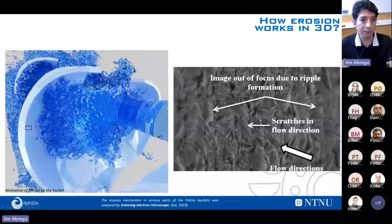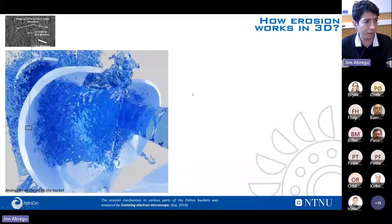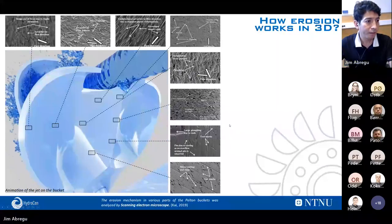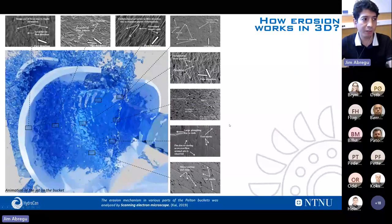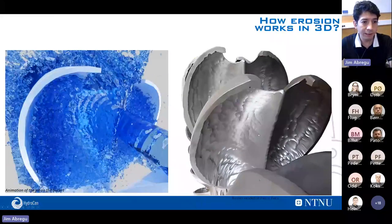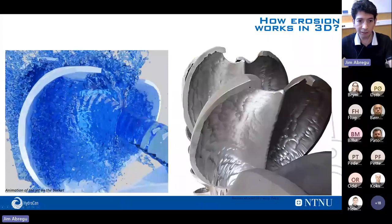And this is one study about how the erosion works in different parts of the bucket. We see it depends on the flow direction and the particles. No? And these are the different mechanisms that work in different parts of the bucket. And this is how the bucket looks after erosion. But this is not the end of the life of the turbine. It's just that the bucket is eroded.